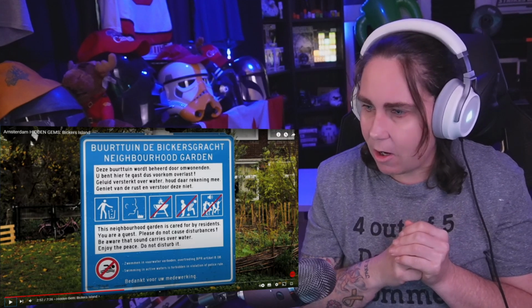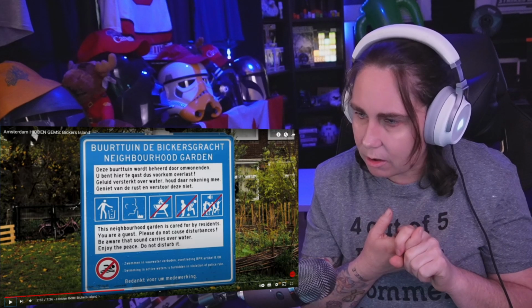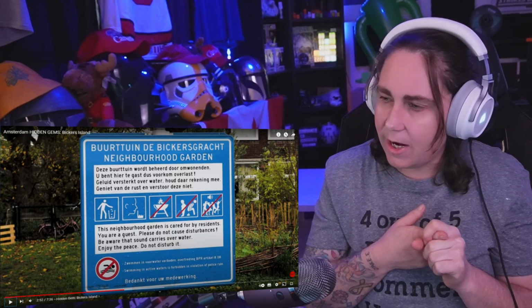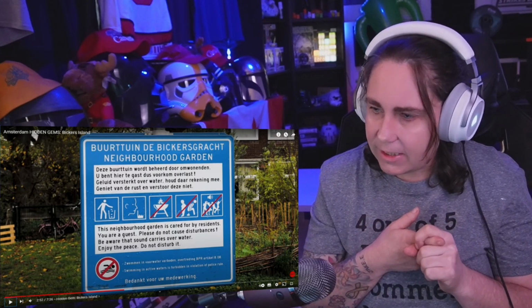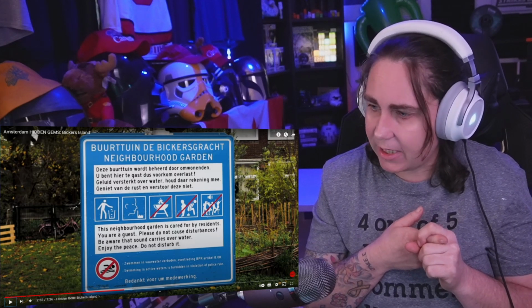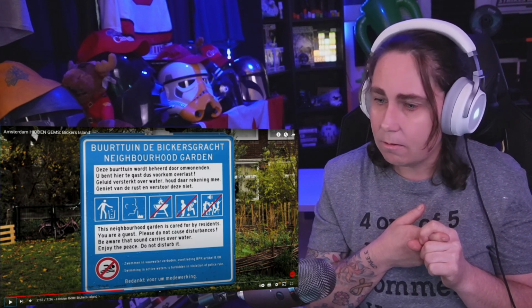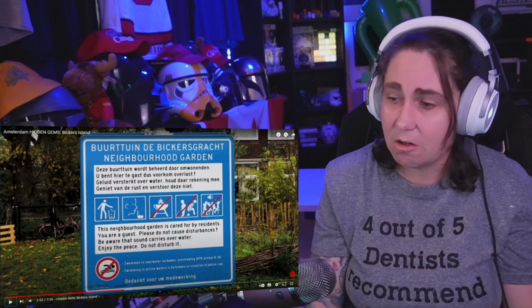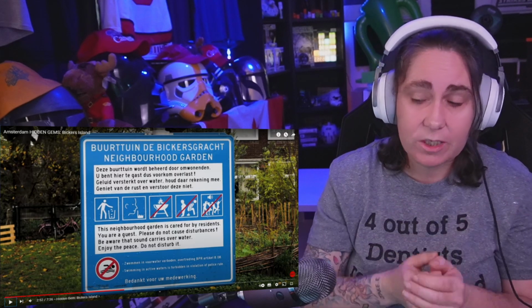What's going on with this sign here? What does this say? You put things in the rubbish. You be quiet. You can't do fires. You can't urinate or poop. And you can't dance. That's what I'm getting. This neighbourhood garden is cared for by residents. You are a guest. Please do not cause disturbances. Be aware that sound carries over water. Enjoy the peace. Do not disturb. Nice. I like that. That's really cool. And I see that it is in Dutch and in English for tourists maybe. Guessing so.